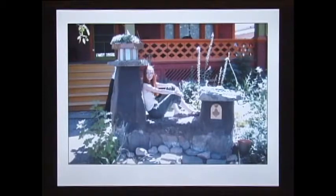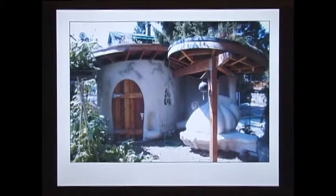And this is another of the benches. This is a poetry exchange. There's a mailbox in it, and you can leave poems there for people to read. And a garden shed. This is an oven and fireplace that's shaped like a bulb of garlic. This is in Seattle, Washington. It's in a city garden plot. It's called the City Farmer Group.